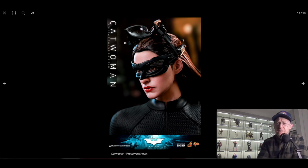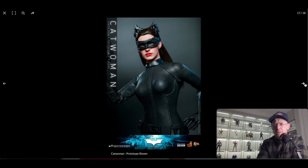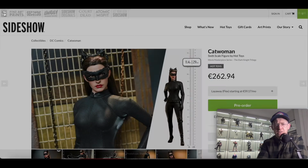I really think this head sculpt is on point, though. I think I heard people saying that they didn't like it. I can't remember what stream it was, but credit where credit's due. This does look like Anne Hathaway, even though she's wearing the mask and she's only doing part of her face. I don't know if it can actually take off the mask. There's no picture of her without the mask completely, but with it on, it does look like her.